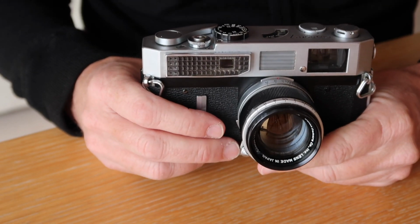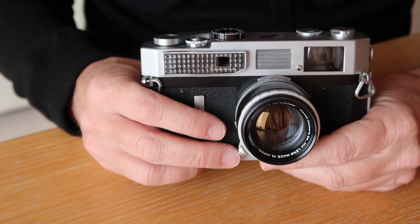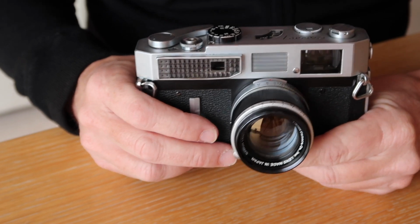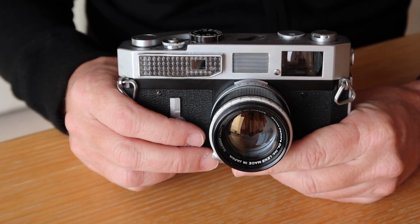The light meters in these, even when they work, are not necessarily accurate. I would recommend using a handheld light meter, or if you use a smartphone, use a light meter app. That makes it easier to get good exposures.